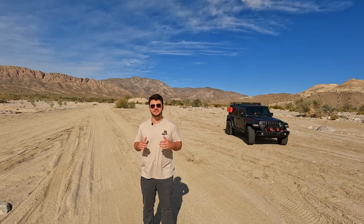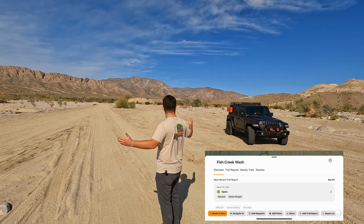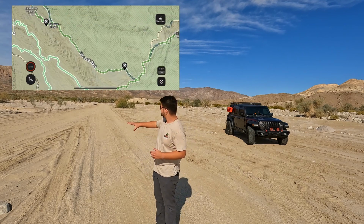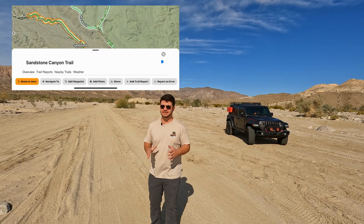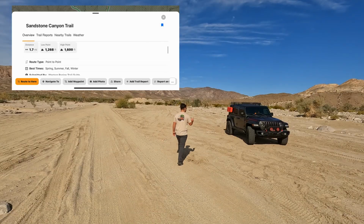Right now we're in Fish Creek Wash, an area that used to be completely underwater and is now known as the California Desert. This wash is actually an off-road trail that we'll be trekking over 20 miles on to get to a very awesome, very scenic Sandstone Canyon Trail. But first things first, we gotta air down the Jeep.